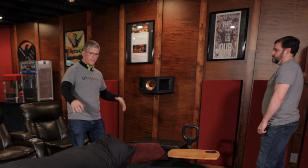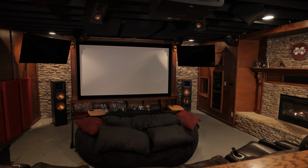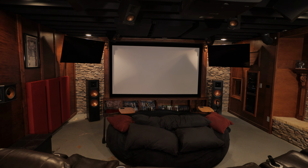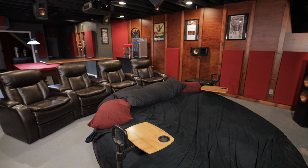So got acoustic treatment. So look at this big old beanbag. This thing's about 8 feet wide. I know we talked about it. They call it an 8-foot beanbag, but if you measure it, it's actually closer to 10.